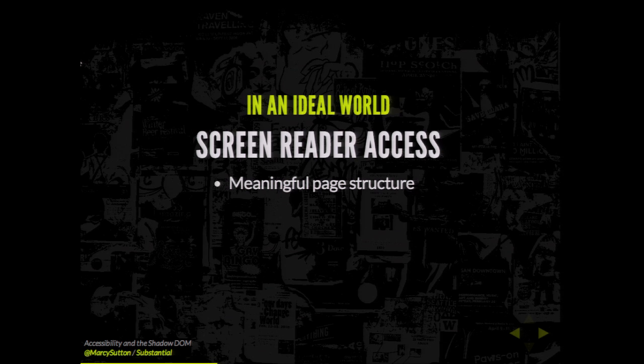So with screen reader access, meaningful page structure is really important. So you want to consider the outline of your document, not just the way it looks. You should pay attention to semantics. You should use headings. You should think about, what is this document? What am I trying to convey? And what is the best HTML that I could use to communicate what is on the screen right now?